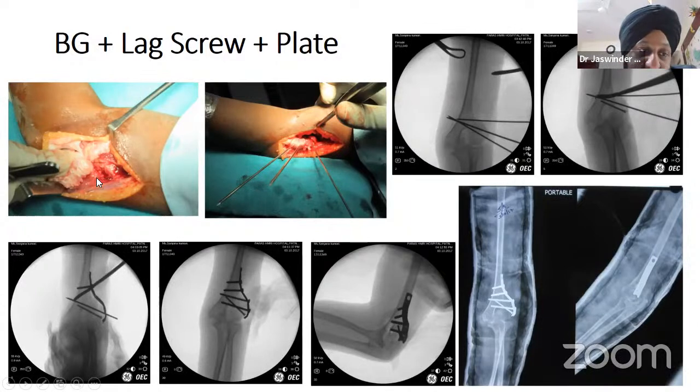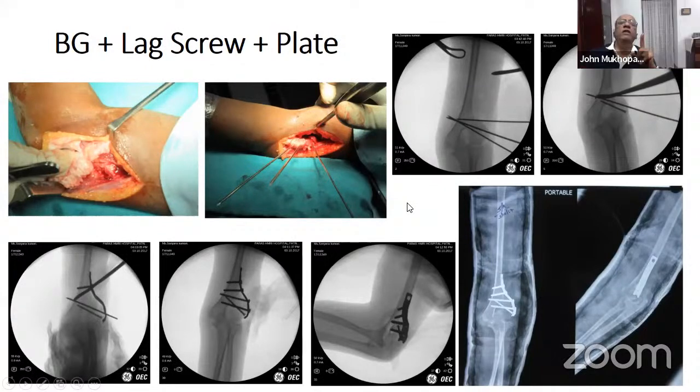The fragment was cleared up. Bone graft was put there, fixed initially with a screw, and then over that a plate, and those are the post-op x-rays. We don't always put a plate. We've fixed some of these with just screws. This was an older child, and because we were also trying to correct the deformity, we had to release the joint a little bit.